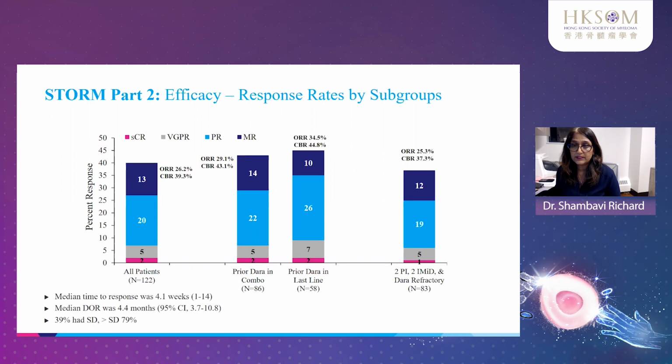VGPR or better was 6%. The median time to response was 4.1 weeks. The median duration of response was 4.4 months. 39% of patients had stable disease. Response rates were consistent regardless of when patients were treated with daratumumab, whether it was in the last line or prior to that.